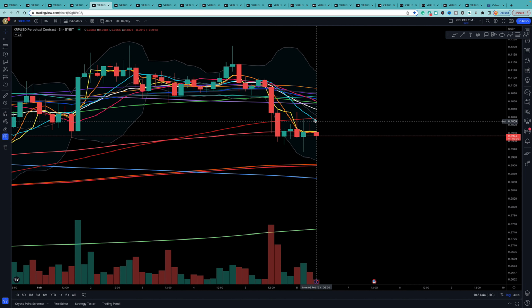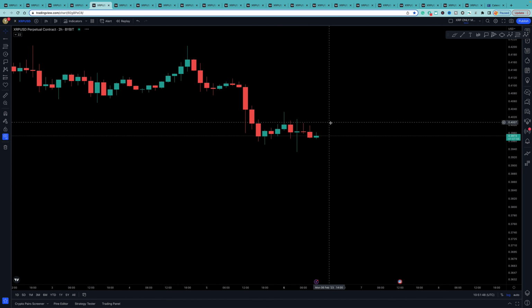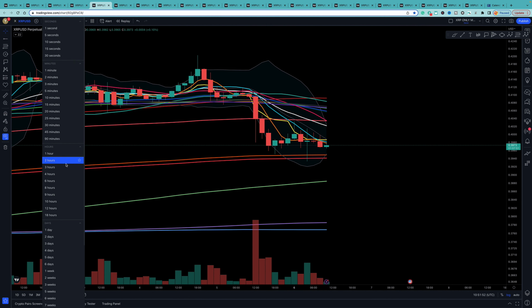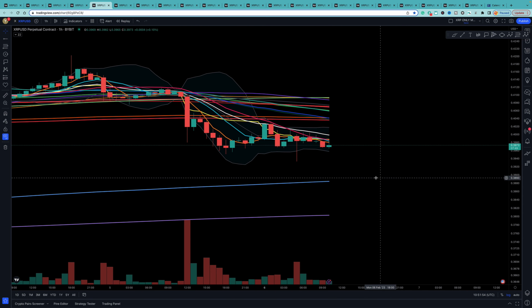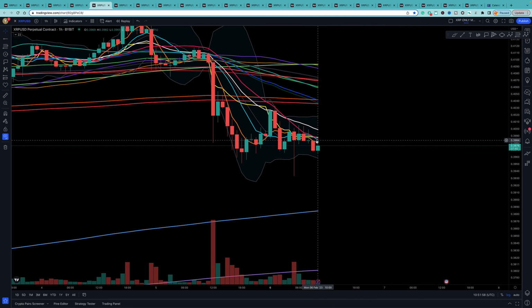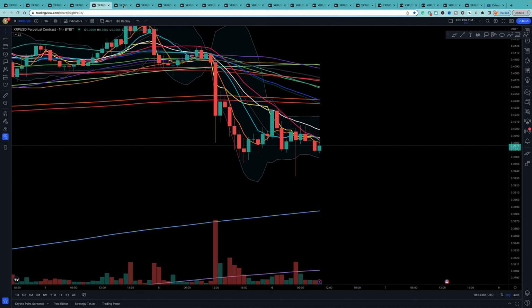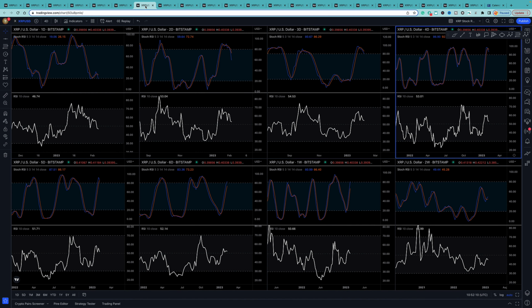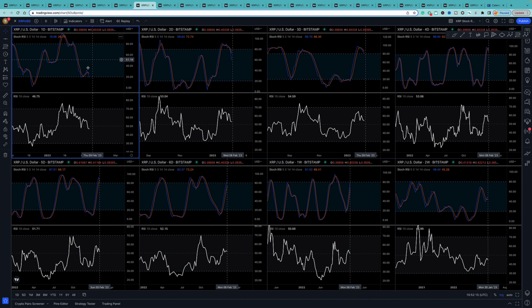When you zoom into the 3-hour, here's the 10 getting closer. On the 2-hour, the 10 is probably already there. There's the 10 there. And again, on the 1-hour, you can see the 20s are getting involved with the push. So they're all looking very strong for a push down. Now here's the daily stock on RSI.